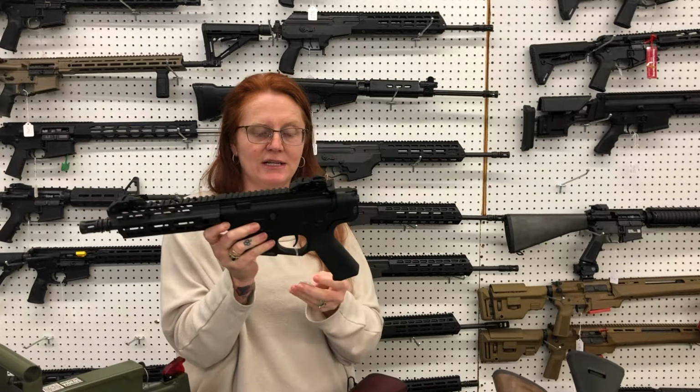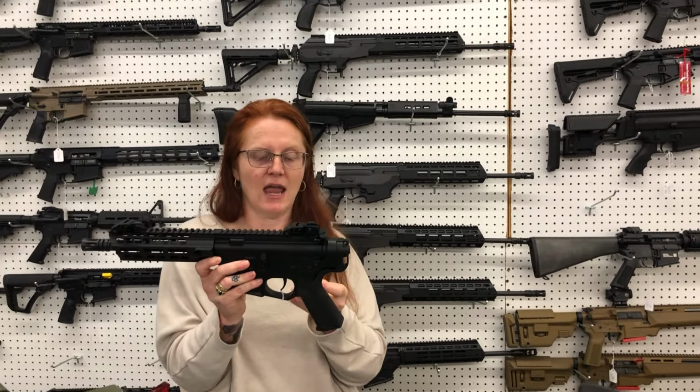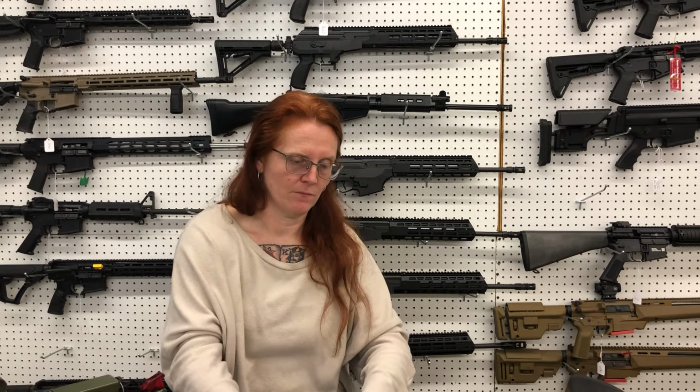Little Hammerli pistol in 22 long rifle. She does come with the flip ups, and again, she is 22 long rifle. She is 365.